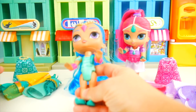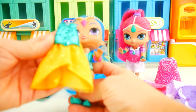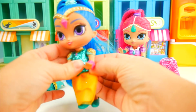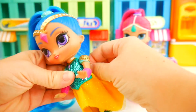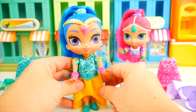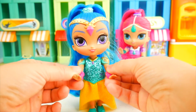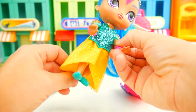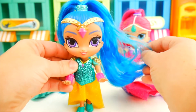So we'll do another one on Shine. Shine, you think a long one that's super sparkly might be fun? It almost reminds me of a princess dress. We've got to get it wrapped around. Oh yes, this looks very fancy indeed. It sparkles! And this bottom yellow, it's short in the front, longer in the back. It's beautiful!